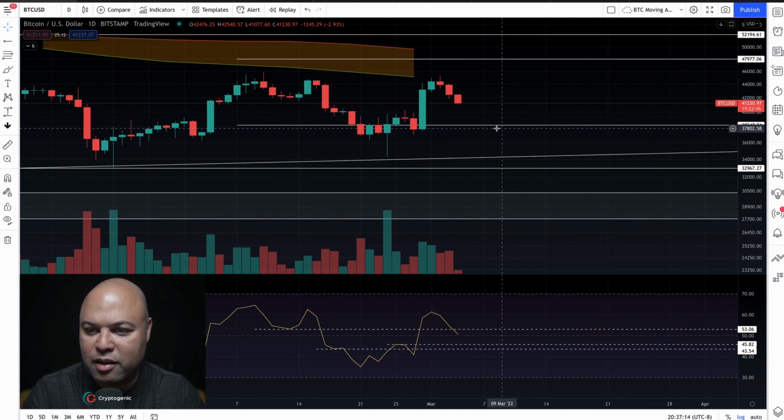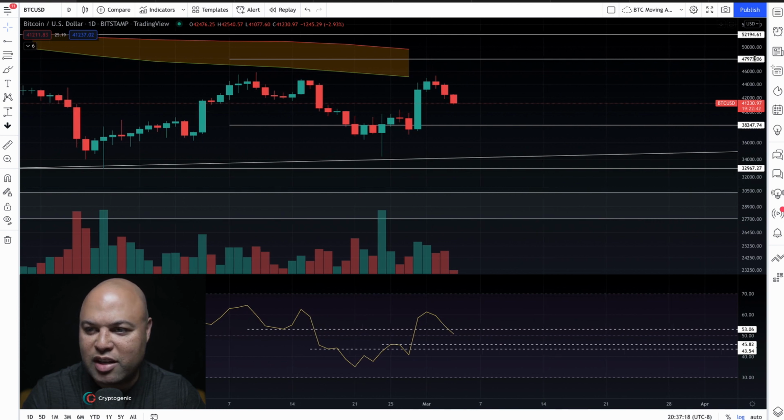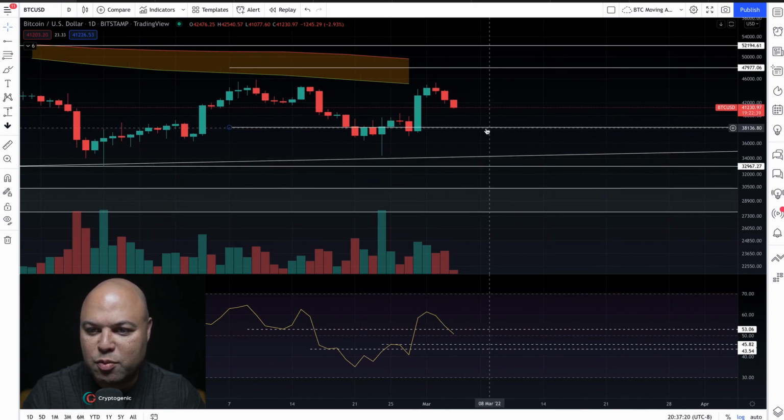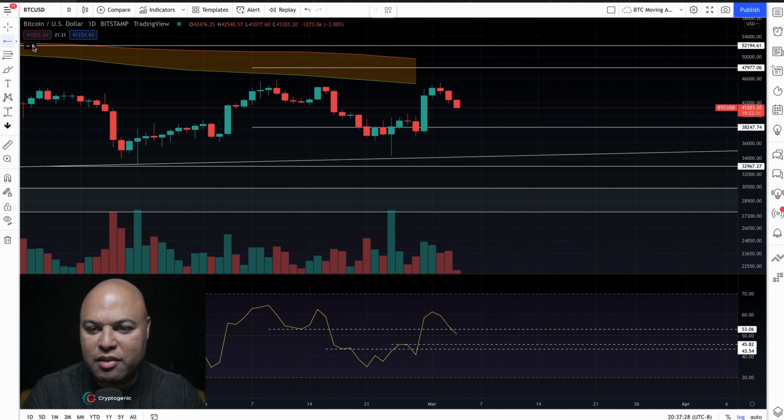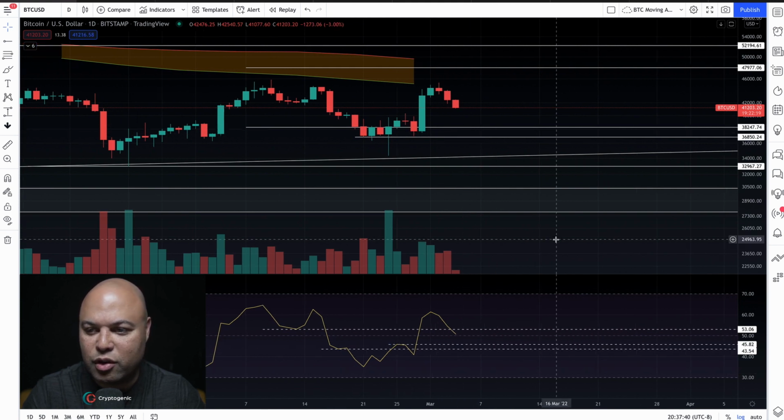And that means that we may be coming back to retest 38,247 in the price. And I expect a bounce there at 38,247, and then we would head up to retest 48,000. So I think we should bounce between 38,000 and 36,850. But once again, if the RSI breaks beneath these lines, the price will continue to go down.